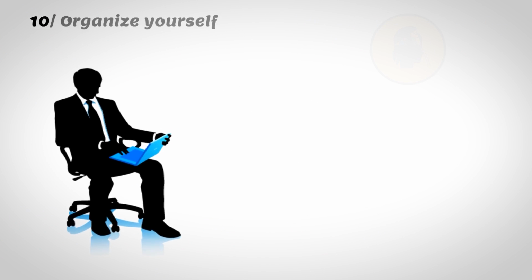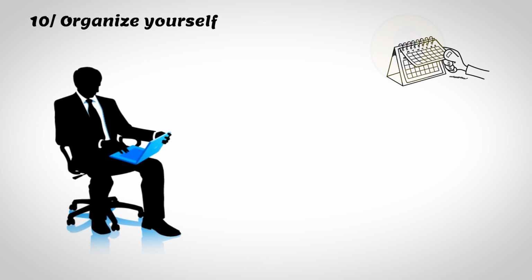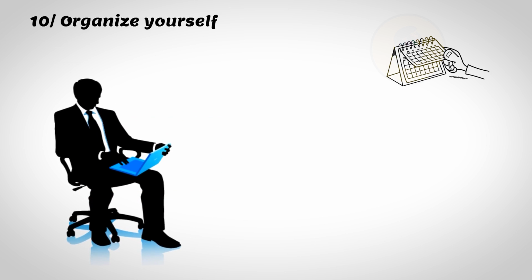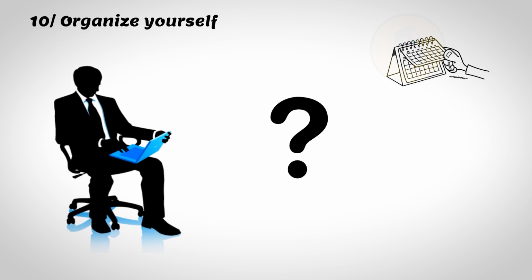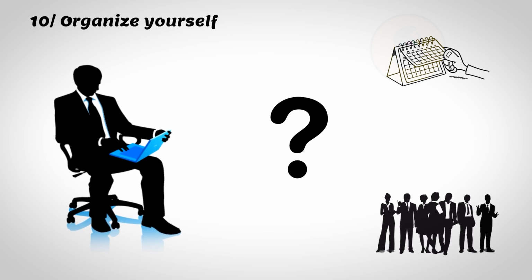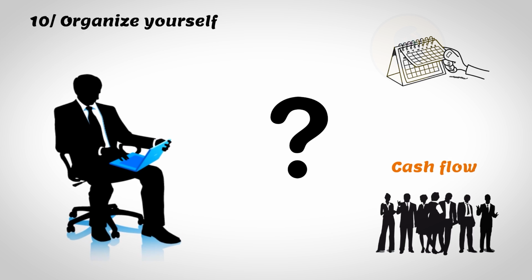10. Organize yourself. Utilize your calendar for more long-term time management. Write down the deadlines for projects or for tasks that are part of completing the overall project. Think about which days might be the best to dedicate to specific tasks. For example, you might need to plan a meeting to discuss cash flow on a day when you know the company's CFO is available.